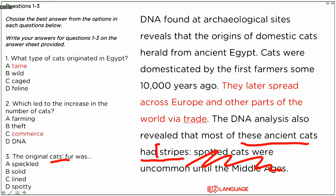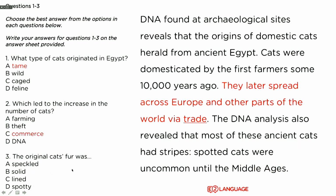So this is the word that we're trying to look for a synonym for. So what about speckled? Stripes? No. Solid? No. Lined? Good. Spotty? No. So the answer, in fact, is lined. Was typically stripes, lined. There you go.